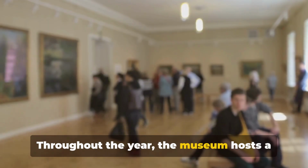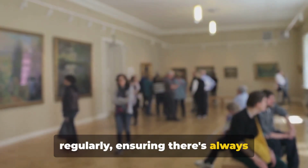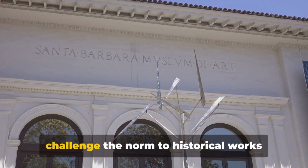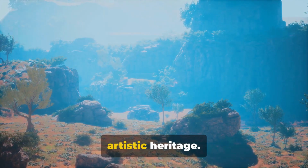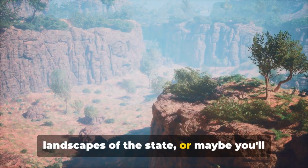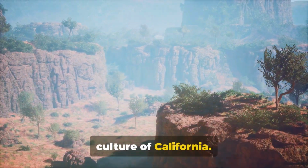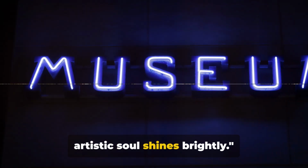Throughout the year, the museum hosts a variety of exhibitions that change regularly, ensuring there's always something fresh and exciting to explore. From contemporary art pieces that challenge the norm to historical works that tell tales of yesteryears, the museum is a treasure trove of California's artistic heritage. Perhaps you'll find yourself lost in a painting that captures the breathtaking landscapes of the state, or maybe you'll be moved by a thought-provoking installation that reflects the dynamic culture of California. Laguna Art Museum, where California's artistic soul shines brightly.